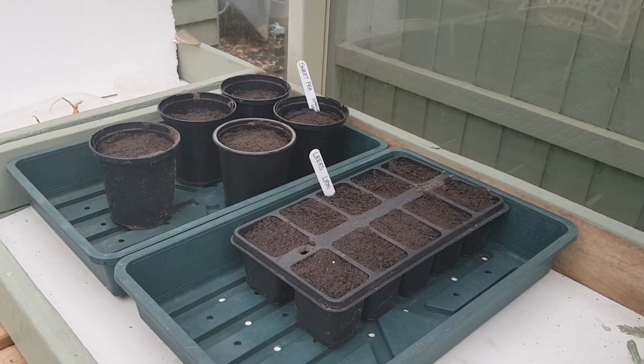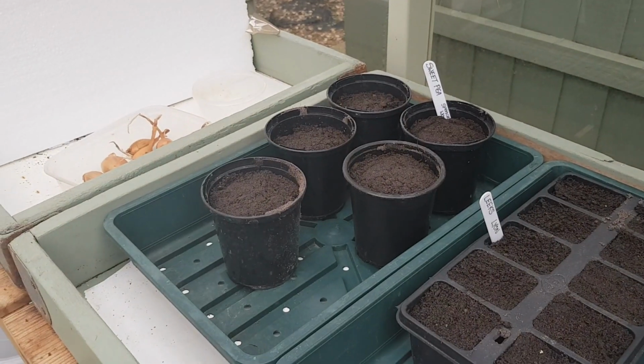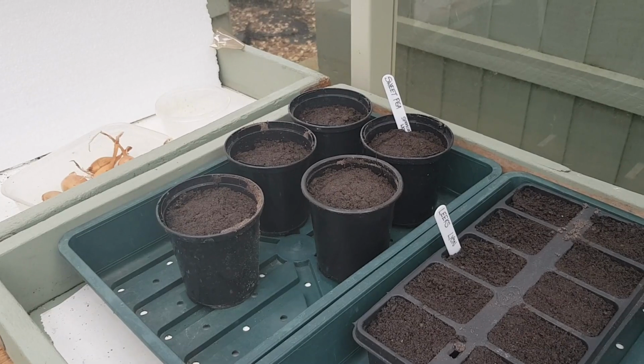But what I did yesterday, which I was trying to film, was I sowed some sweet peas and some leeks. So I can show you those in a minute. But I'm going to have a second shot. Sow some sprouting broccoli. So let's have a sip of my coffee. It's quite cold out here. Let's see what the temperature is. 10.5. So it's not freezing, but it's not warm either. Right, so let's crack on to show you what I did yesterday. So I've done some leeks and some sweet pea. So that's the very first sowings of this year.